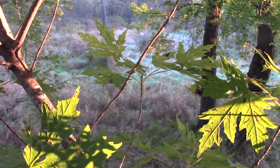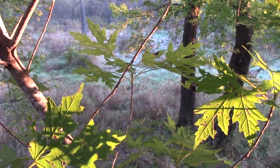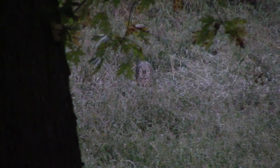Basically, as soon as I got done with that first interview, I looked up, saw a couple does crossing this little waterway out in front of me here. I was like, alright, we're sitting pretty good. And then right to my left, I heard something, and there was a coyote messing around. I saw him eat a couple mice. That was really cool. Probably would have shot him if he would have come in. I was trying to squeak with my mouth and get him to come over here, but he wasn't really interested.